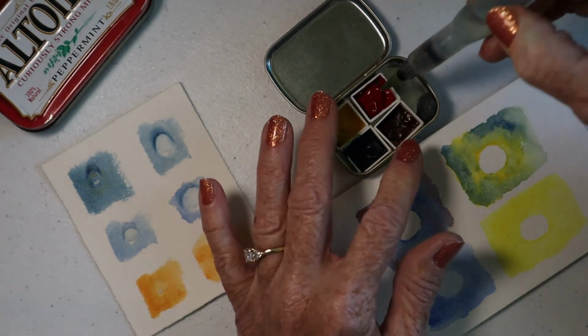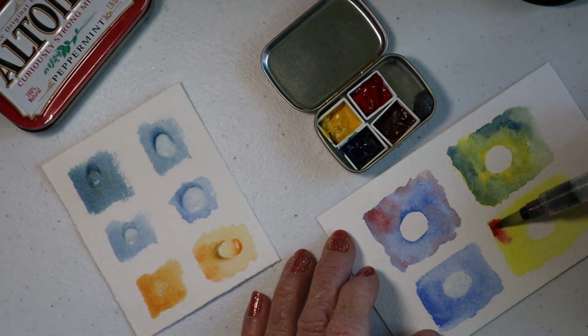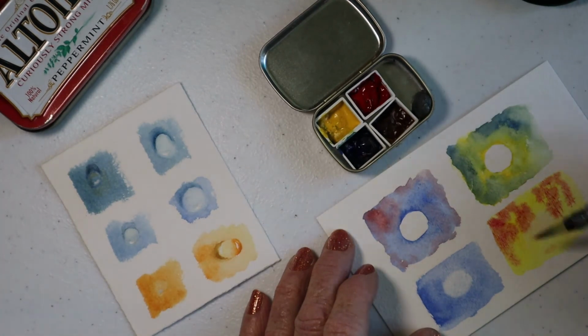I'll put red in this one. I'll do 4 different cards, and by the time I come back around to the first one, then, oops, I forgot to do all that yellow, my bad, to lift up. By the time I come back around to the first one, then it's dry.